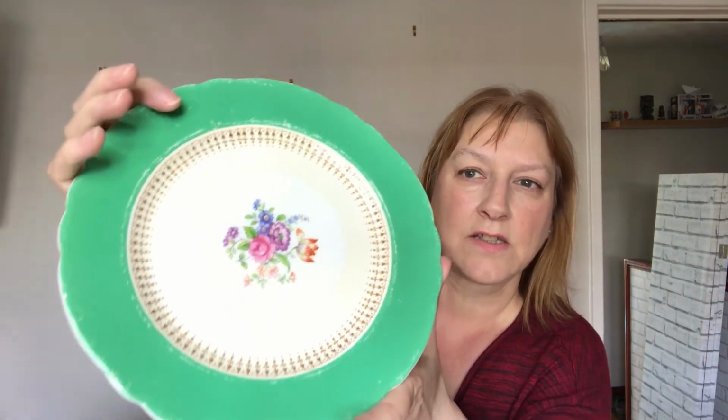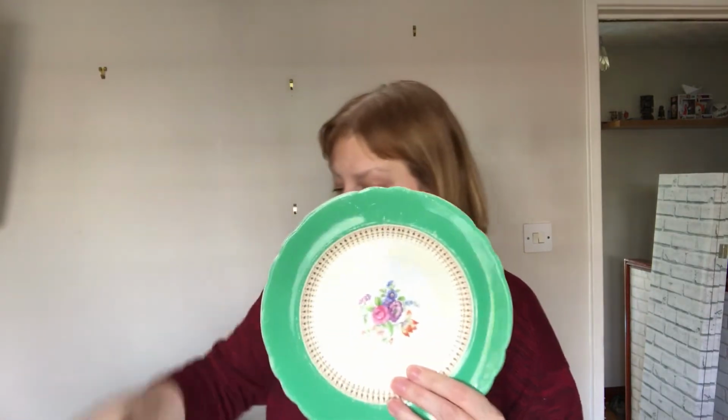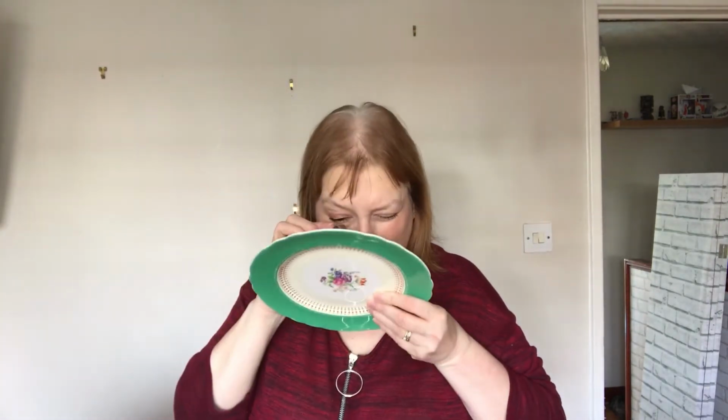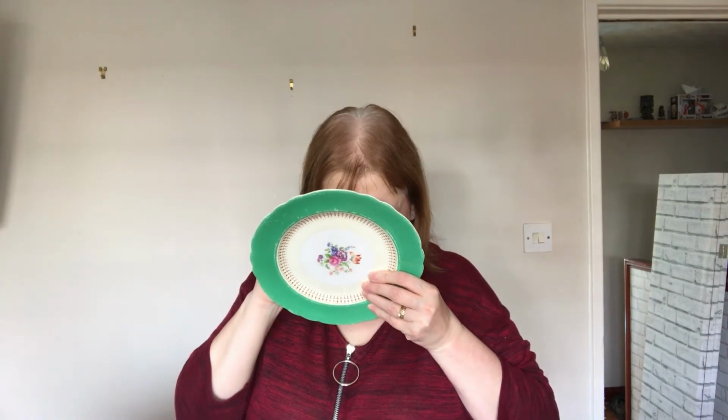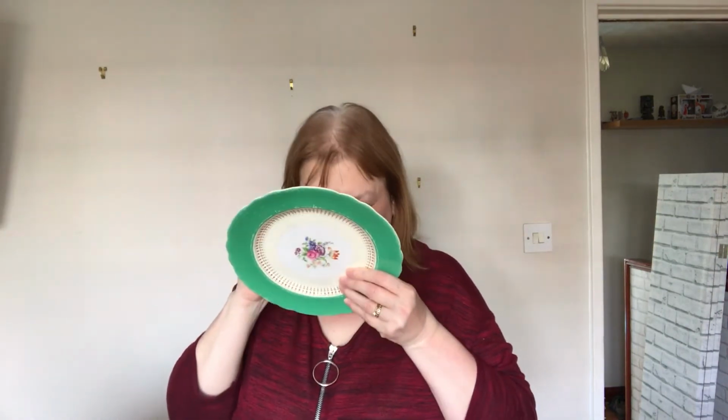And there's another single plate here, which again looks a little bit decorative. It's got this nice turquoise green colour on the edging and then floral in the middle. It's got a little bit of damage to it, a little bit of wear around there. And this says Ainsley, England, born China. So that's that one.